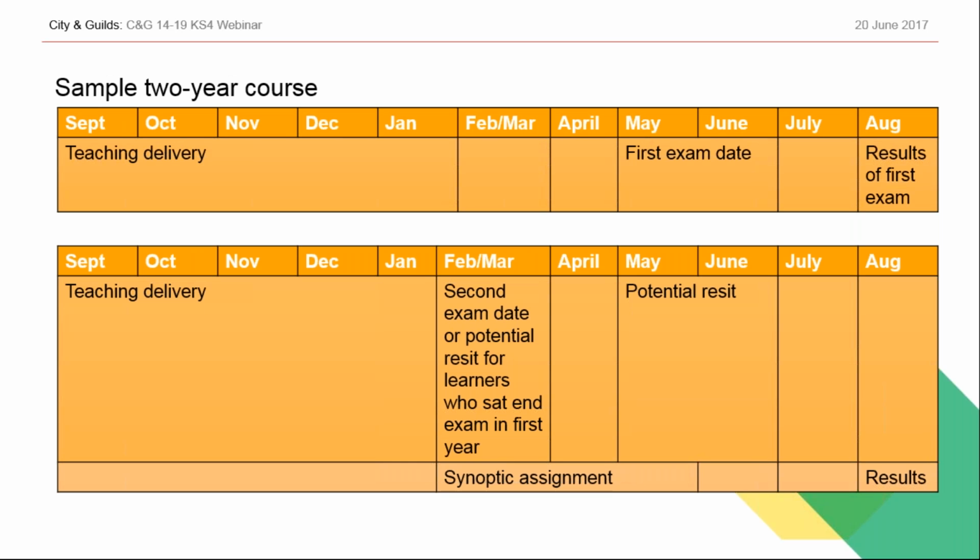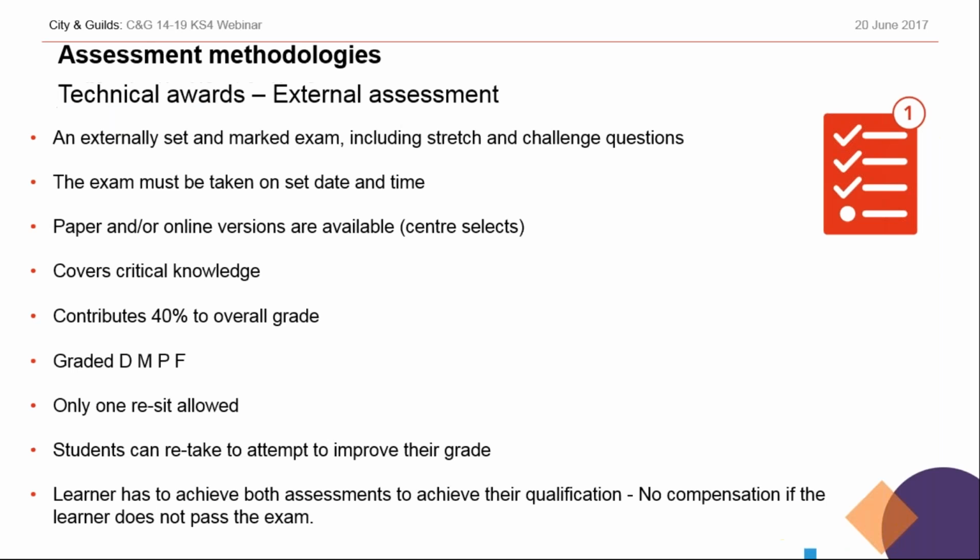You could deliver the synoptic within the first year and have a resit of the synoptic in the second year, but possibly you would need to consider what you would include in your timetable or your curriculum should the learners have passed the first time. So it's what we would do for the second year of delivery. So it's giving you lots of flexibility here, and obviously each school or each centre can devise their own model that suits their learners best.